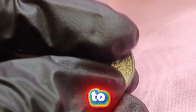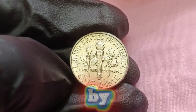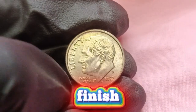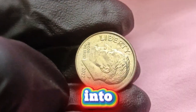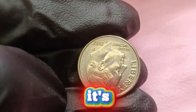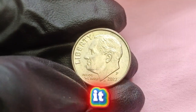Some 2020 dimes have been found straight from sealed mint rolls, untouched by human hands, their surfaces glowing with a mirror-like finish. In the coin world, that perfection transforms a curiosity into a masterpiece. It's why bidding wars spiral out of control. Each collector believes owning it is like capturing lightning in a bottle, and they'll pay anything to hold it.